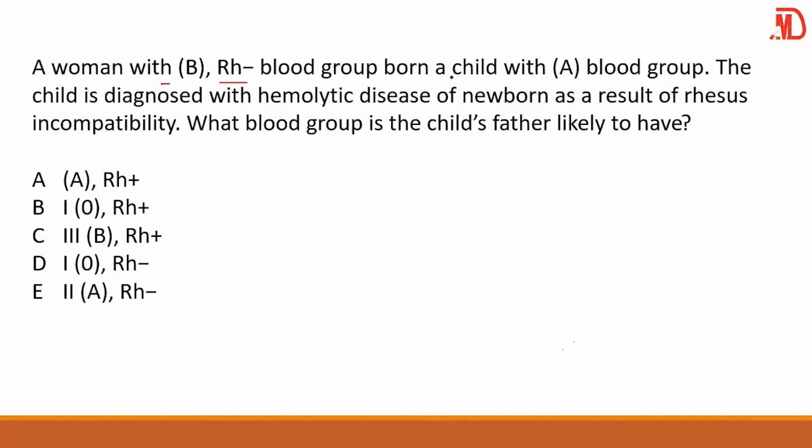So look at it. This woman is B, gave birth to a child with blood group A. Now, the child is diagnosed with hemolytic disease of the newborn as a result of Rhesus incompatibility. So what blood group is the child's father? Definitely the child's father will be Rhesus positive, because for the child to have Rhesus incompatibility, it means there is the presence of Rhesus factor in the father. So first of all, you have Rh positive.